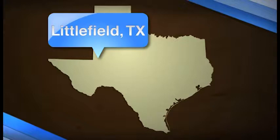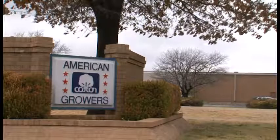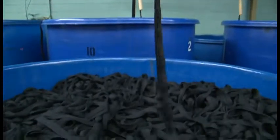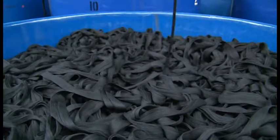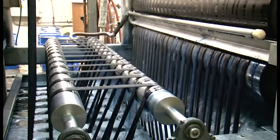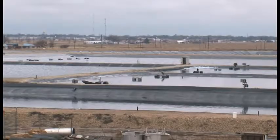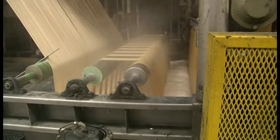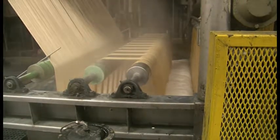In Littlefield, Texas, northwest of Lubbock, American Cotton Growers is a cooperative owned by farmers and turns their U.S. cotton into denim. The plant's dyeing process creates wastewater. All of it flows into massive evaporation ponds, which hold 150 million gallons of water. This method prevents waste dye and chemicals from getting into the environment.